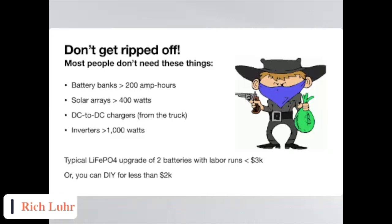First of all, unless you're a serious power user, as I pointed out before, 200 amp hours is going to be plenty. Even if you have an electric refrigerator, that's going to allow you to boondock for at least 2 or 3 days without any solar at all. And if you have solar, you're going to get further. So more than 200 amp hours for most people is probably overkill. Your mileage may vary.